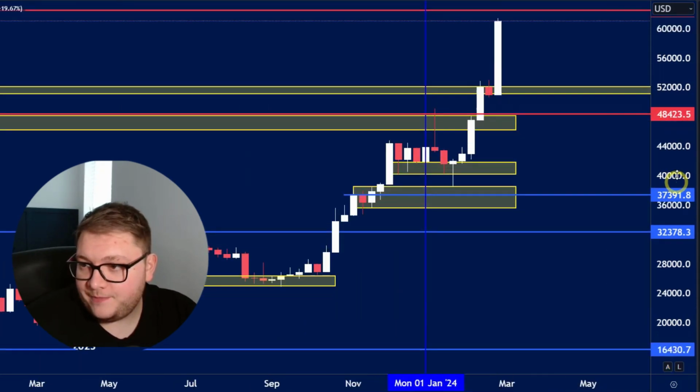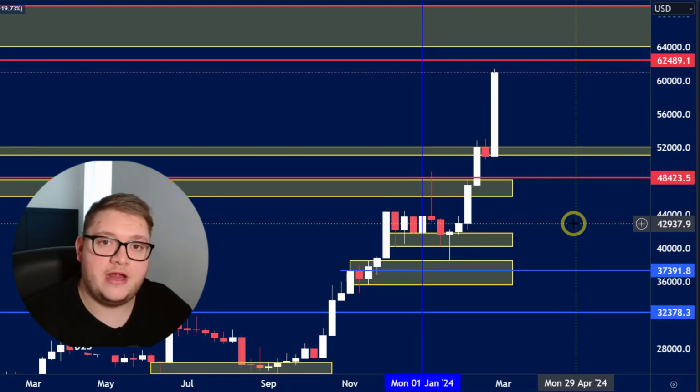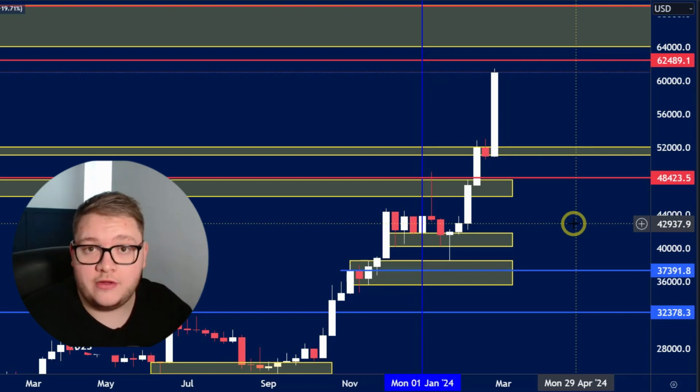But obviously, as a trader, we want to try and take advantage of this move. One of the goals as a trader is to identify markets that have higher volumes, that are moving, and ultimately that are trending in a particular direction. And this is an asset that could be doing that.